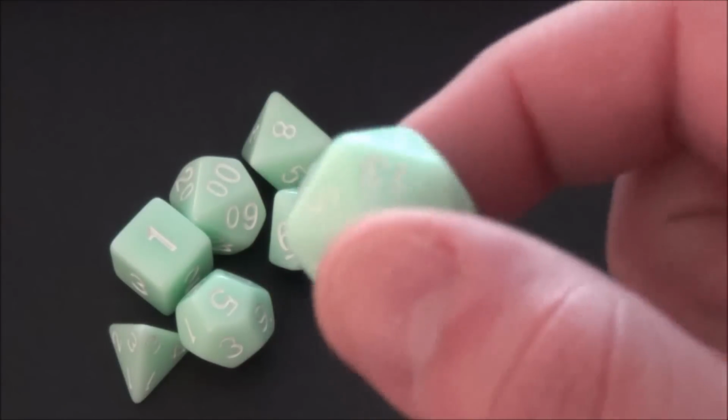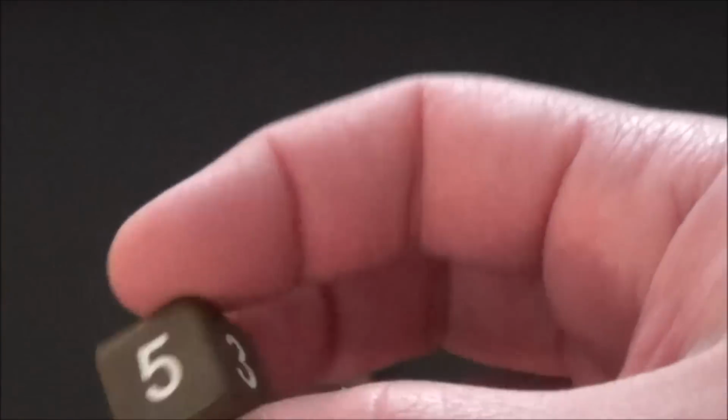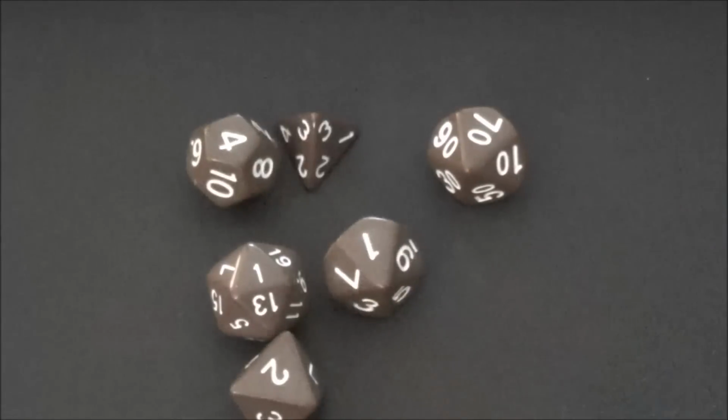Because they make me want to drink. Hold the most boring color in the entire set. Enchanted Clay. You want to focus? There we go. They're just brown with white pips. That's it. Call them Enchanted Poop if you want. Talk about overdramatic. Midnight Nebula.